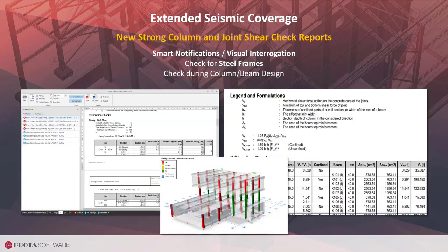Protastructure 2022 makes strong column checks of reinforced concrete and steel special moment resisting frames easy. You can automatically check these according to US, Euro, and Turkish codes of practice. In addition to new code coverage, the strong column weak beam and joint shear check reports are rewritten from scratch to include more visual components with intelligent notifications.